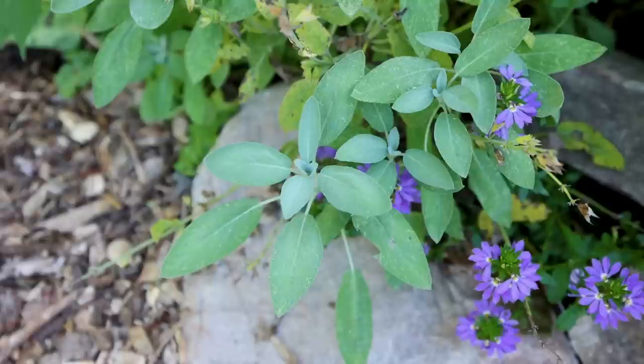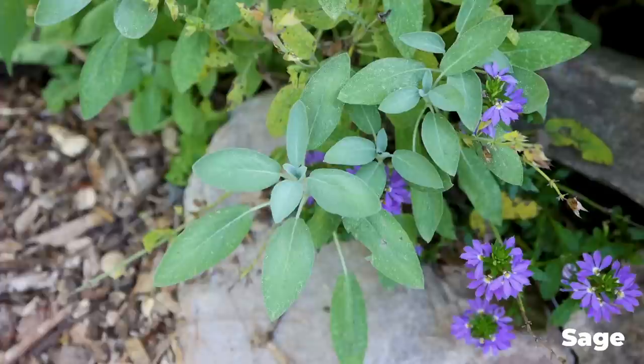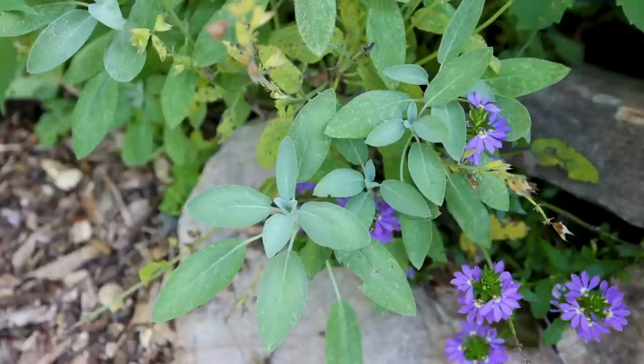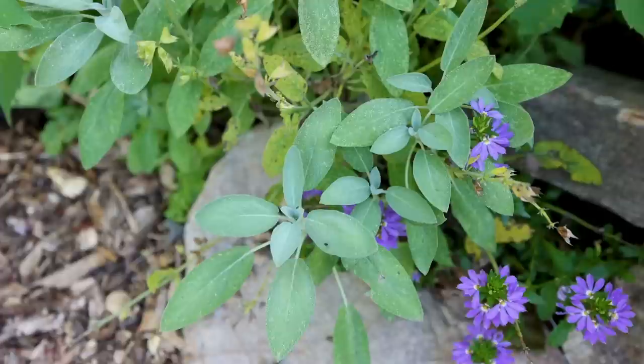Sliding over just to the left of that is another species of salvia. This is Salvia officinalis, or sage, another one of our herbs that we use in cooking, and another one that has a fantastic blue flower on it earlier in the spring. Probably will repeat bloom a bit in the fall. Doesn't do a lot of its growing in the heat of the summer, but in the spring and in the fall, it has that super showy bluish green foliage. Whether you're using it for cooking, or just using it as an ornamental in the landscape, beautiful plant.